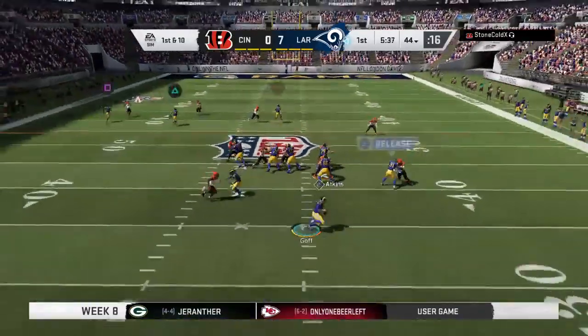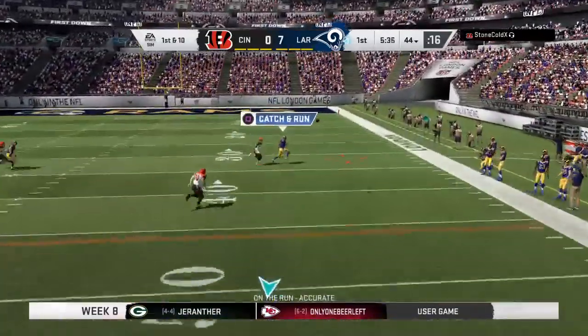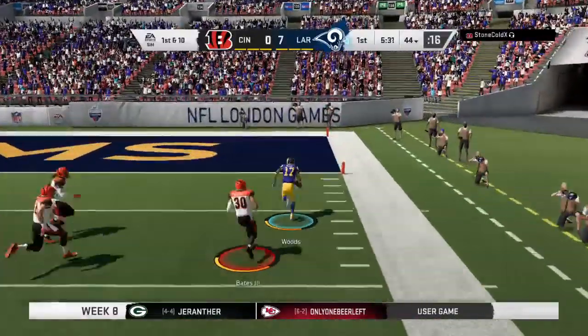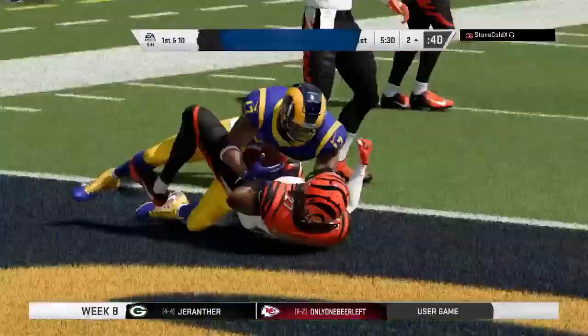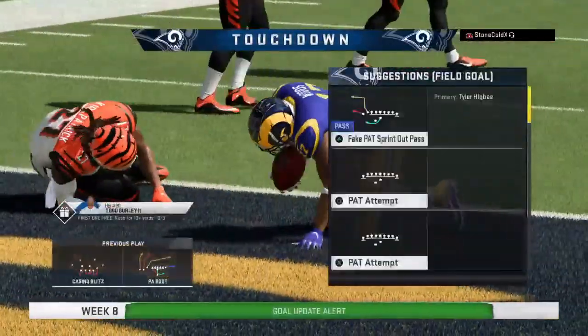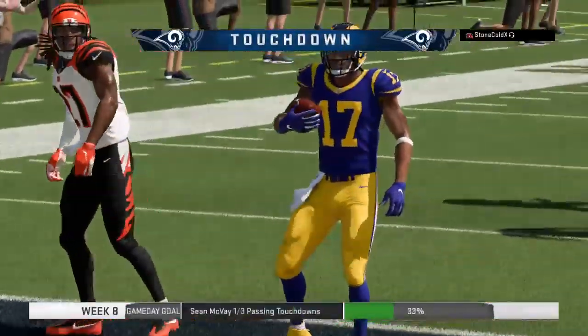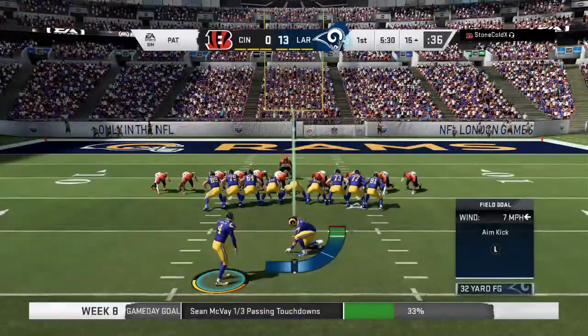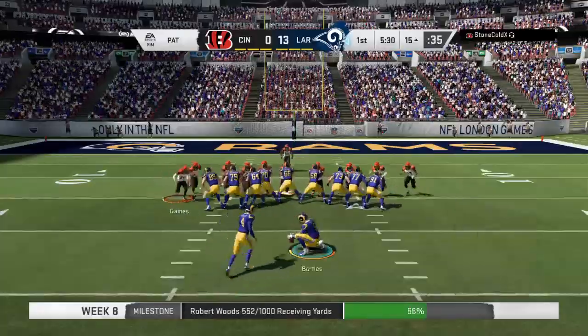They go play action with Gurley. Now Goff. And the open receiver, it's Robert Woods. Robert Woods, touchdown L.A. Robert Woods with touchdown number 7 on the year. And the Rams tack on to their advantage.